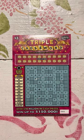Now, let's get on with the crossword fun. I know crosswords are a love it or a hate it situation. I love it. Clearly my cat loves it because she's meowing in the background. And I know a lot of you love it.